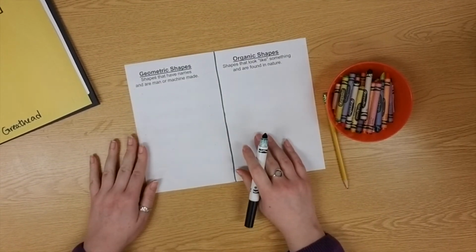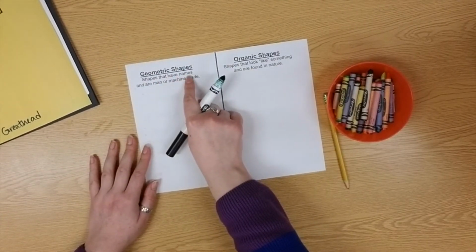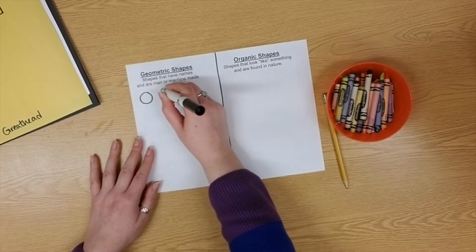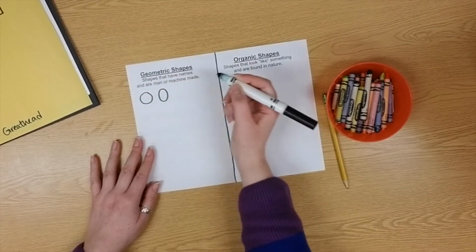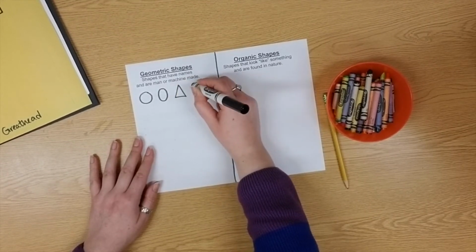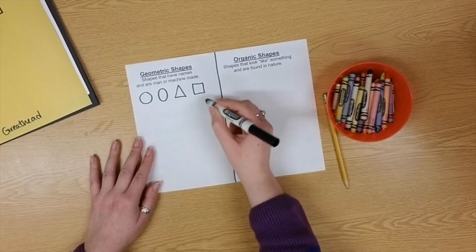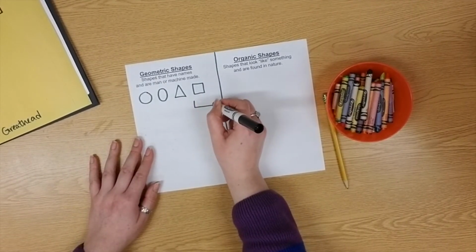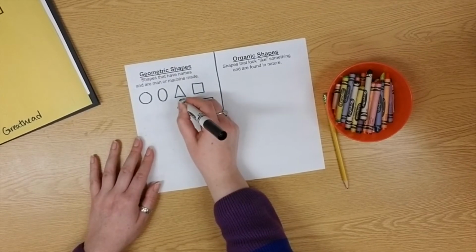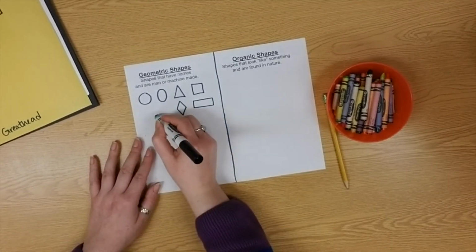Now don't draw too large because we have a lot of shapes that we need to fit. Again, geometric shapes have names. They're shapes like circles and ovals, even triangles and squares. Then of course when I think about squares, I also think about rectangles. I also think about rhombus, a trapezoid.